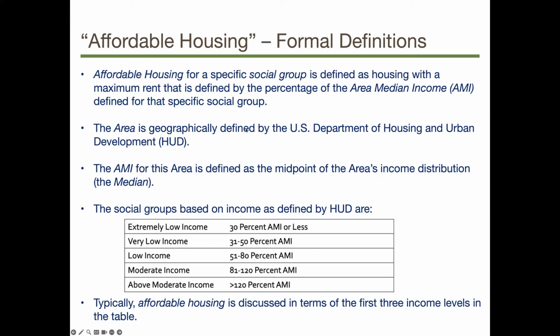Affordable housing is defined as the percentage of the area median income, the AMI. Those of you who do affordable housing know exactly what this is. And you can read more detail about this in the book. The key element is in the table at the bottom. It defines what low income and very low income and so on, low income groups.